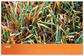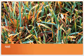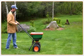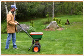Rust generally comes in August. It does not overwinter here in Indiana. It blows in from the south with our thunderstorms and affects slow-growing turf. And so lawns that are either not irrigated and/or not fertilized enough, you will see rust on these lawns, and most people will see it on their tennis shoes or on their bedroom slippers when they go out in the morning, the rust-colored powder on their shoes. Best way to control this is just fertilize in the fall. This disease is a problem early September in most cases, perfect time for a fertilizer application.